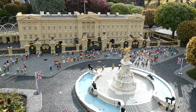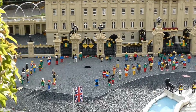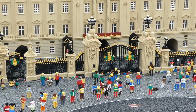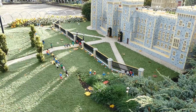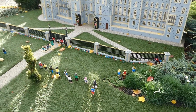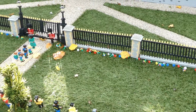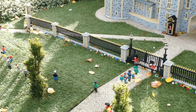So we've just come over to Buckingham Palace, and you can see at the gates there's loads of flowers there in memory of the Queen. And you won't be able to hear it on the camera probably, but you can hear the bagpipes playing as well. And then we've just come over to the Lego Windsor Castle, and again lots of floral tributes there for the Queen, and their mini Lego minifigures paying their respects.